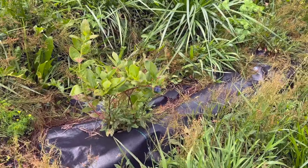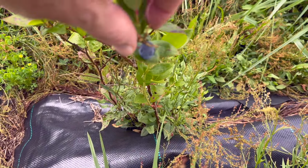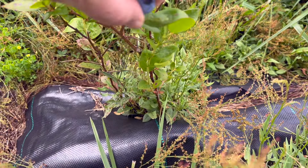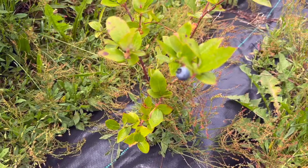Haven't had a massive harvest of blueberries this year, but we have had one or two coming in. Here's a nice fat one on the plant now. Oh, that's super sweet. There's another one we'll have to save for Marty for later.